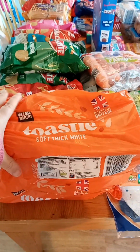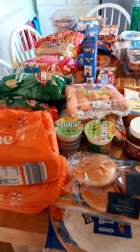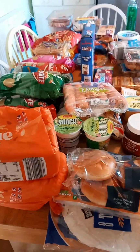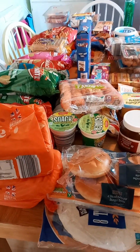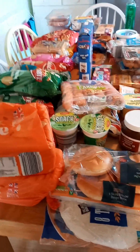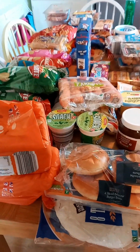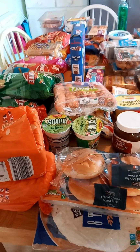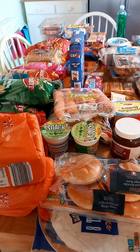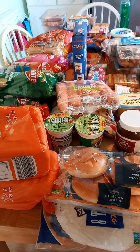So he started off with 2 loaves of bread. We get the toasty, soft, thick white. It's important to note as well that it's very few brands that we buy. We do try and stick to the actual supermarket's own brand to keep us within budget. There's a couple of brands that we had to pick up if they were on a special offer or just what the kids or us prefer, but mostly, to stay in budget, we do literally just go for the supermarket brands. They're no different to us than the big brands and they taste just as nice.